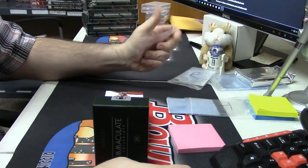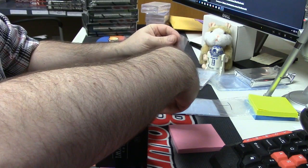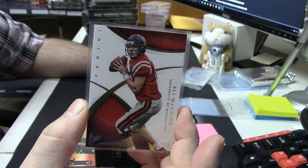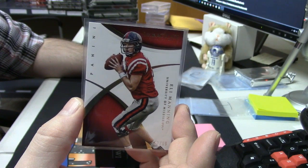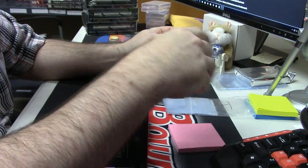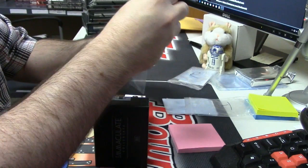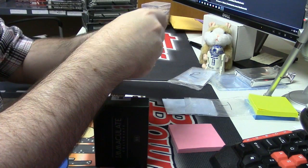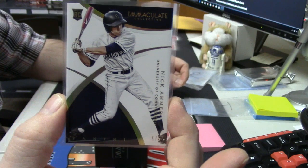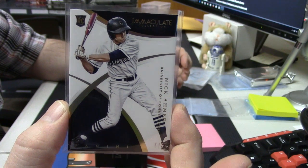All right, this is the less talented and, I don't even know, I mean, they're all ugly, but I'm going to say uglier brother. 57 out of 99, Eli Manning. I do not even know who this is. He plays for the University of Connecticut. Nick Ahmed, shortstop, 5 out of 5 rookie card, but I am not familiar with him. I'm embarrassed by my lack of sporting knowledge for this gentleman.